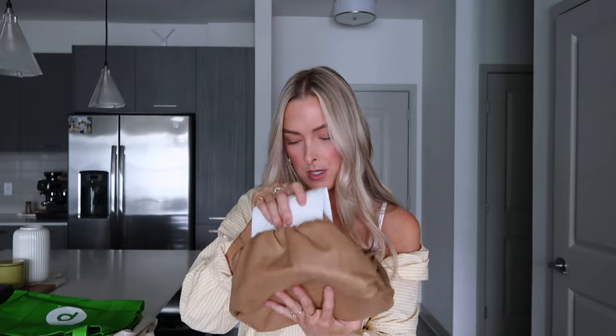I'm wearing these shoes from Zara. They have that brown color, so I think this pouch kind of goes better. And this pouch has a strap too attached to it, so I don't have to carry it necessarily like this. But yeah, that's the plan for today.